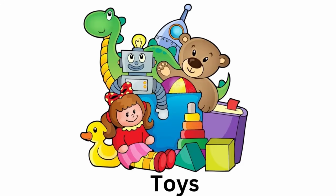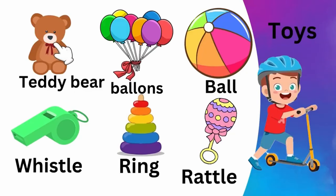Let's see what we can find in a toy bin. We can find a teddy bear, balloons, ball, whistle, ring, and a rattle.